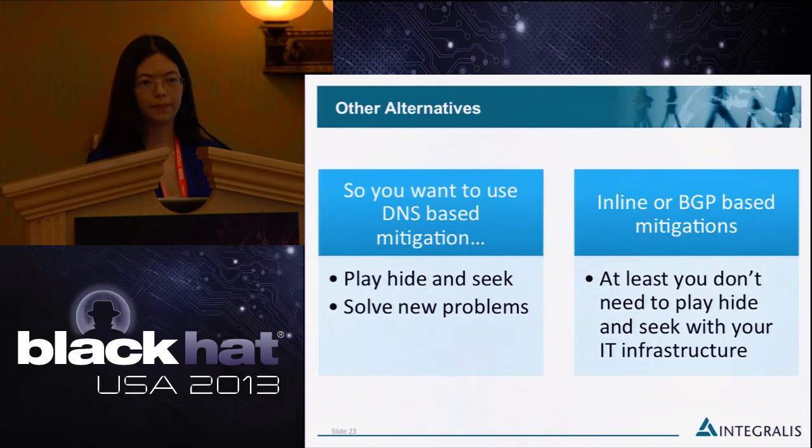As you can see, inappropriately using DNS to reroute traffic through the filter is a much thornier proposition than initially advertised. If you switch to any BGP-based or inline filtering, you don't need to worry if people want to access your public-facing IP because it's all going through the filter anyways. You also don't need to play hide and seek with your infrastructure.